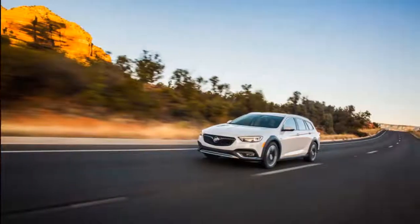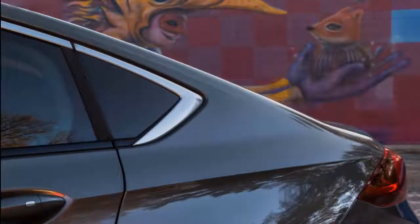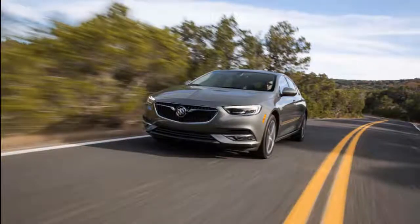2019 Buick Regal Wagon, 2019 Buick Regal GS Review, 2019 Buick Regal GS Specs, New Cars Buy. The 2019 Buick Regal is a new idea on an old name. Available as a fastback or wagon this time around, it's certainly sharp, but could use a little more polish.